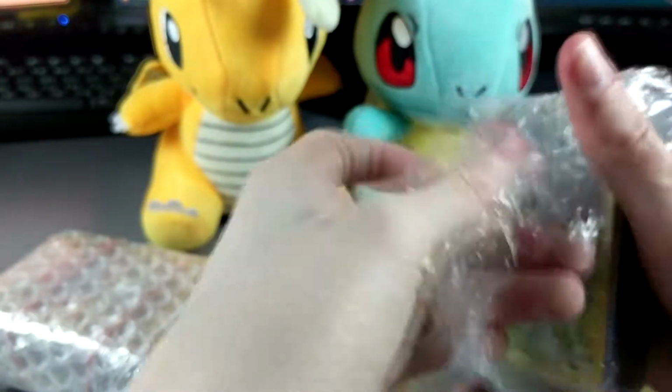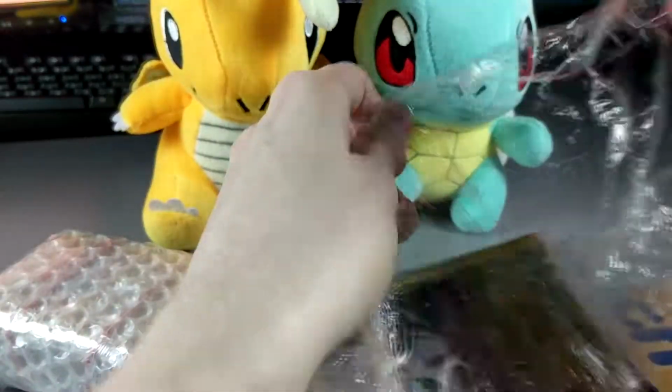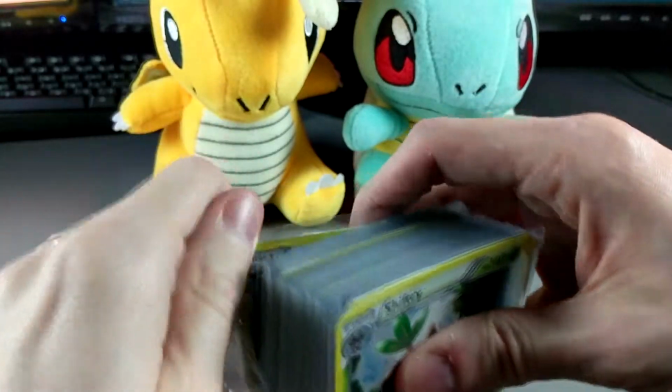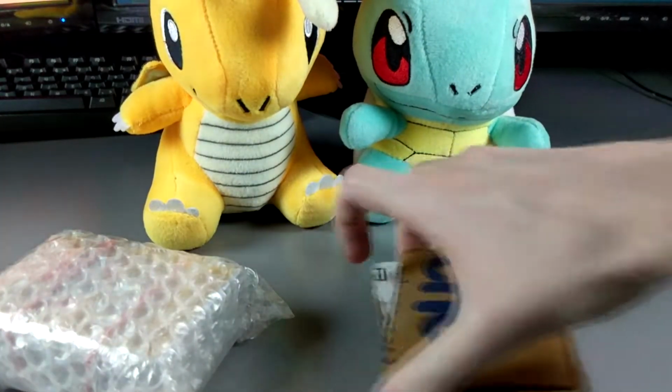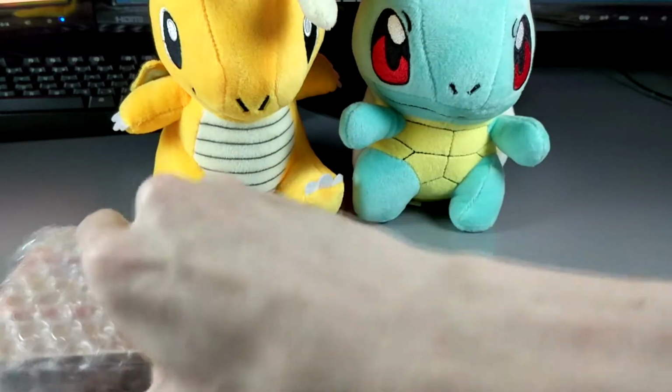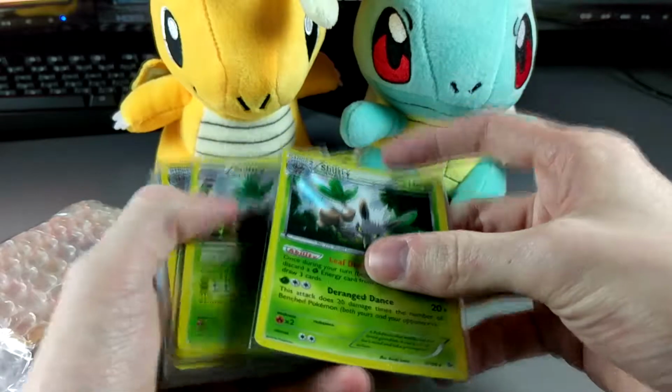It looks like the cards are warped a little bit, but that's fine. It doesn't really matter what condition they are for only $1 for this many holo cards. Alright. Get all this packaging stuff out of the way. Okay. All sleeved up nicely too.